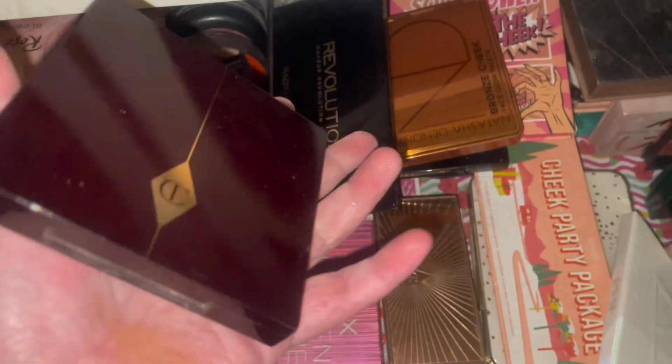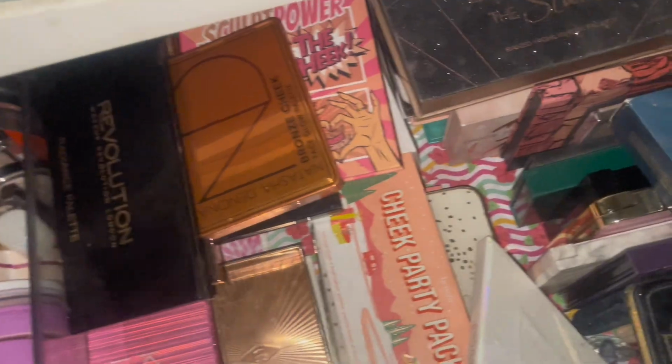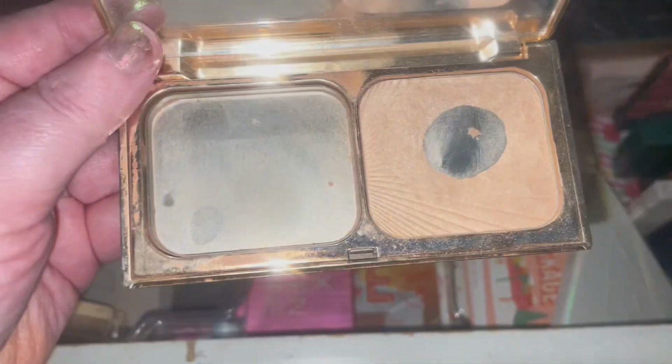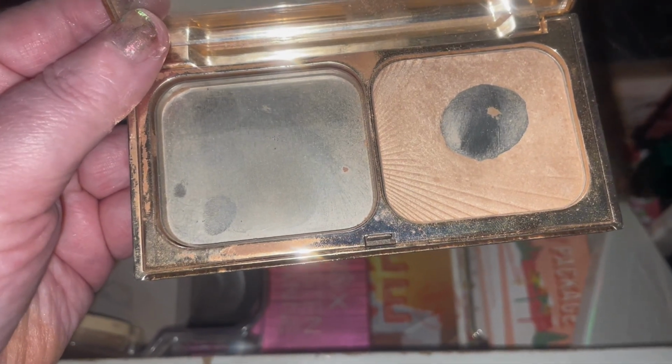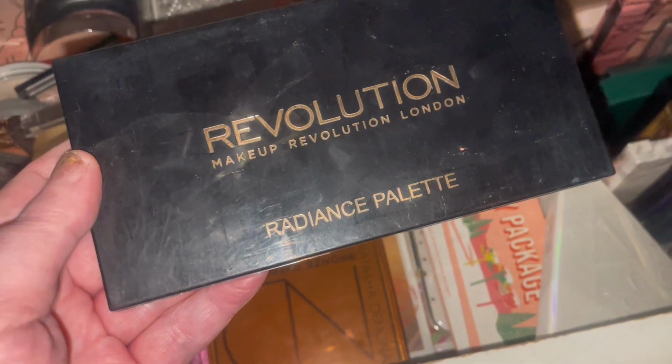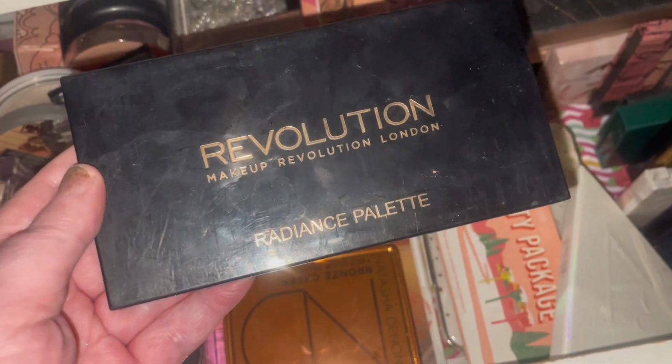Natural Beauty was the first one she came out with. I've had it years. I'm keeping it. I'm going to keep this one too. It's just the highlighter. Let me show you anyway. I used the bronzer up. I need to use the highlighter up. Yeah, so I'm keeping that Charlotte Tilbury highlighter in that palette.